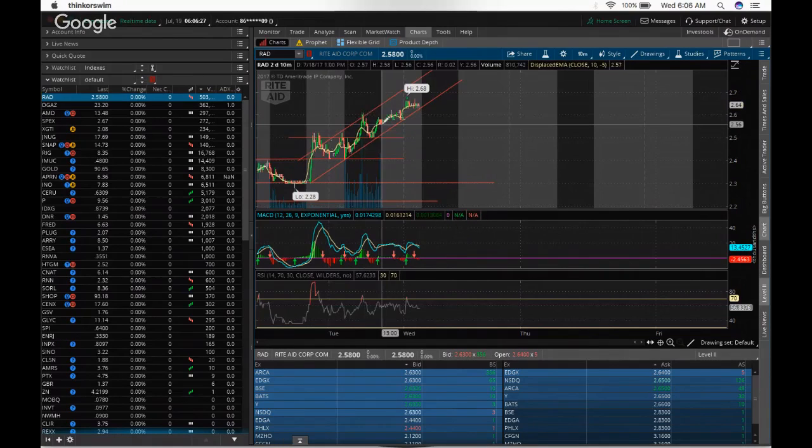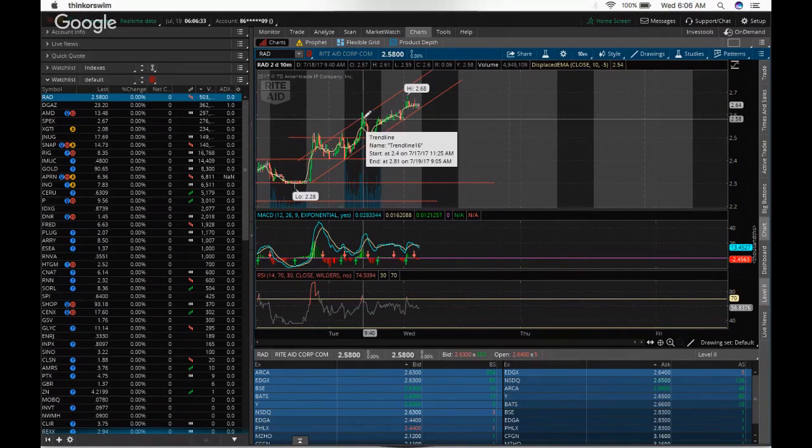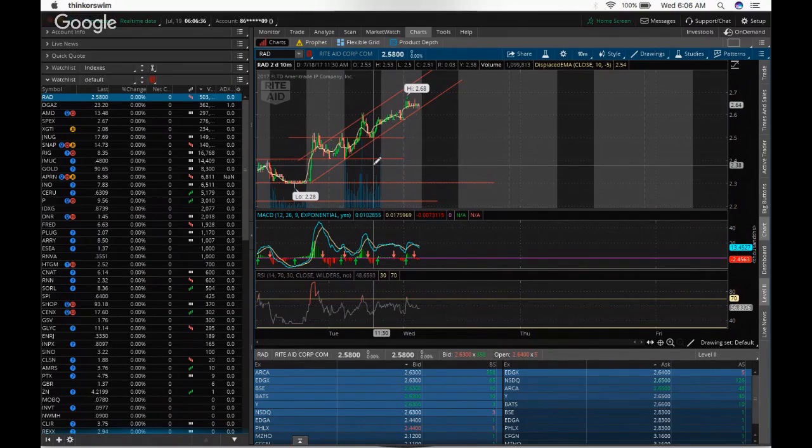Just wanted to show you guys the trend that we've been previously seeing. Again, just trying to buy close to the support line and sell close to the resistance line, and keep it very simple.